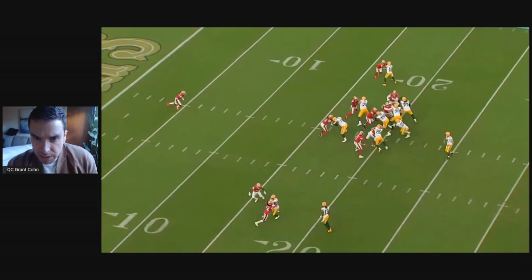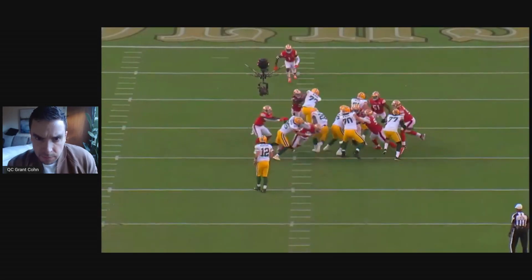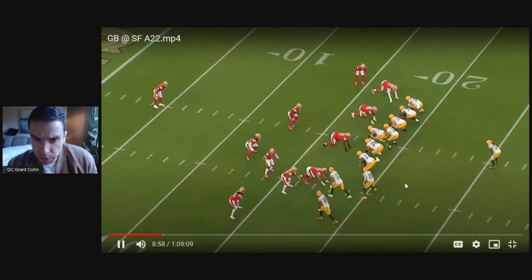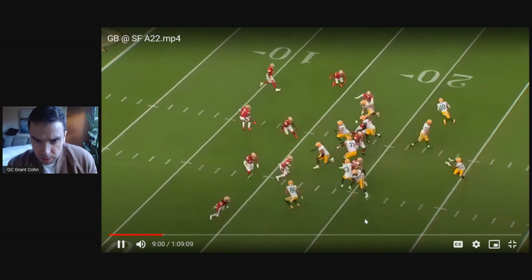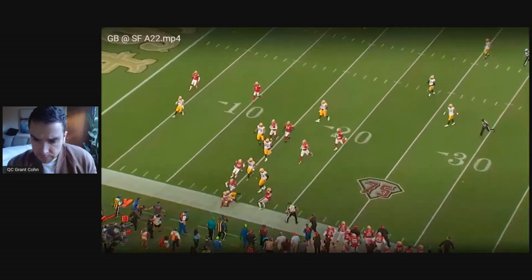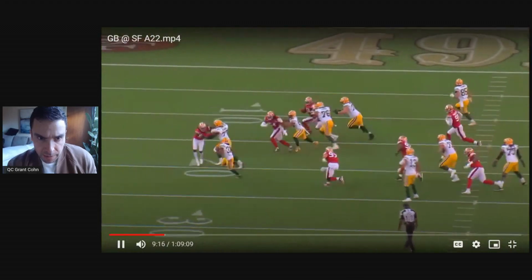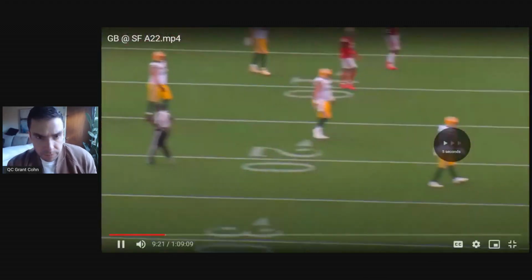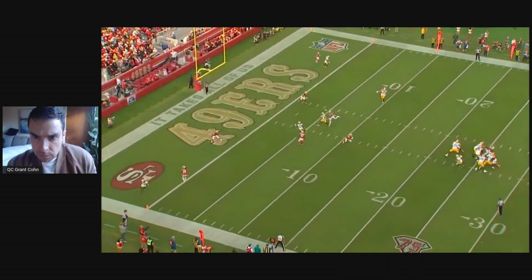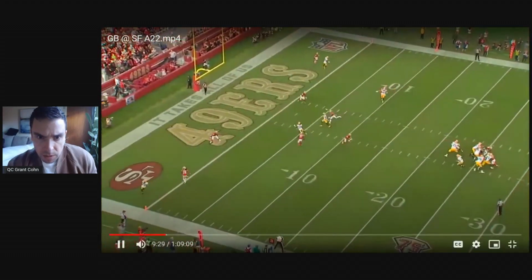Running into a loaded box this time. The Niners do better. Okay. Here's Bosa. They're gonna chip him right here. Watch this. Run right around him. That's the beginning of it. This is just a run play. Boom. Knocked it from the side. Jeez.